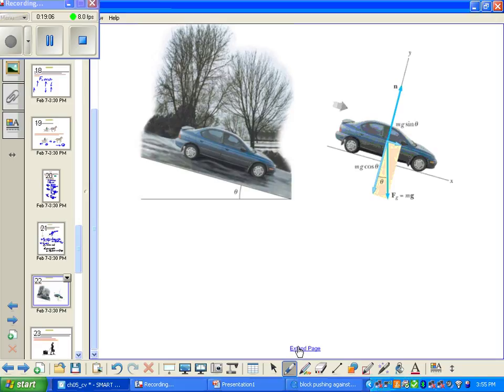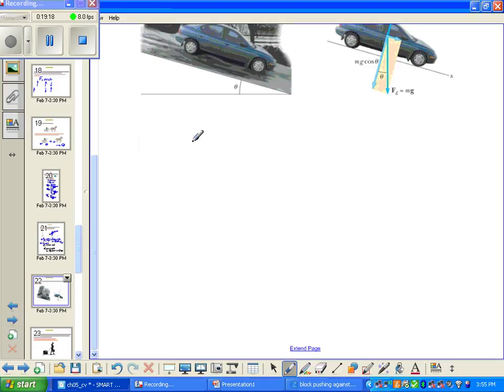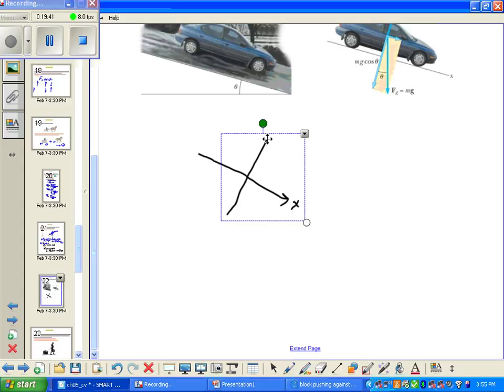So notice that the diagram has given us a free body diagram, but let's see if we can't do a little bit better than that ourselves. Let's draw an incline. This is the X direction. Oops, something happened to our ink. And perpendicular to that is Y.